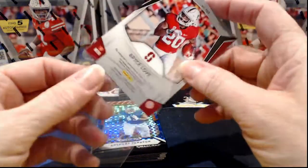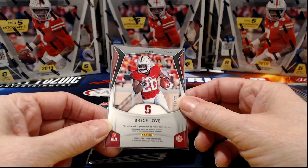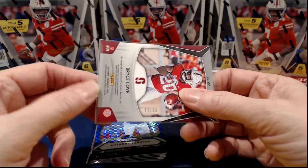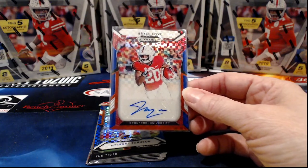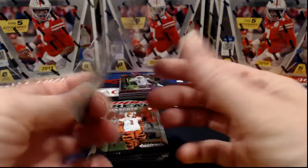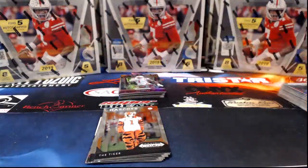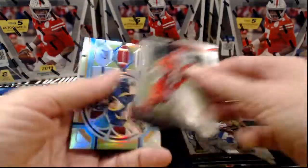Noah, there's definitely some Haskins. We pulled a Haskins autograph redemption out of the last case. That's to 99, Bryce Love. And there were some Haskins parallels and things maybe in the last case as well. I'm sure we'll find some. It says Anthony Johnson to 99. Yeah, I mean, he's definitely in here.